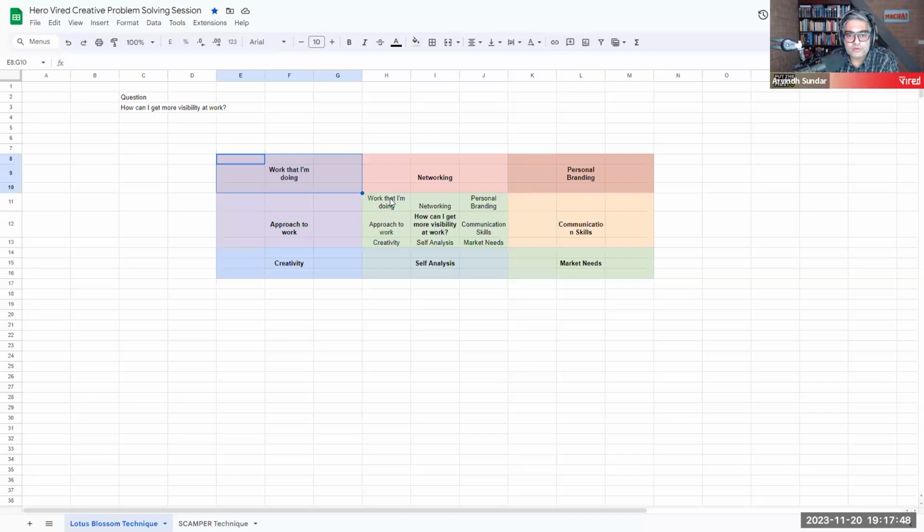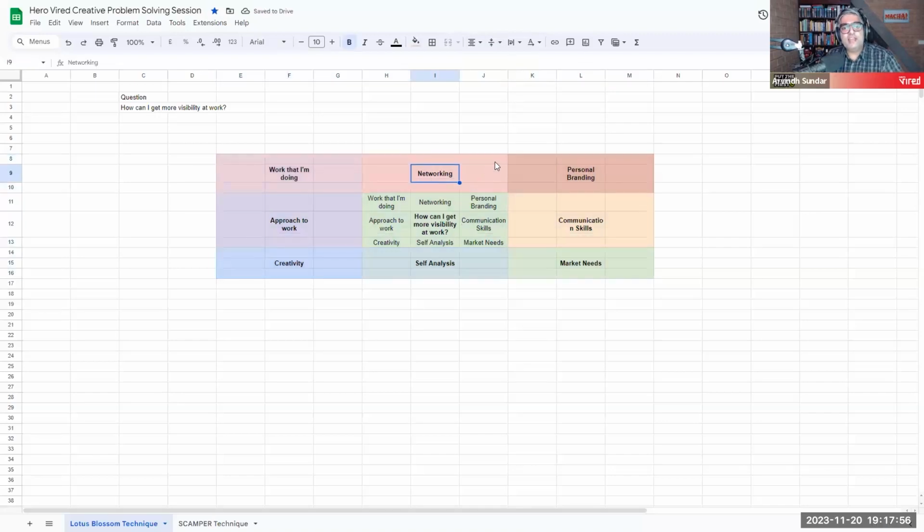So now what I'm going to do is, because I have a little bit of an OCD, make sure everything's center aligned and middle aligned. Then I'm going to pick one of these boxes and answer. Like, I'm going to pick personal branding. I'm going to say, how can I use personal branding to get more visibility at work? Okay. That's the question now.